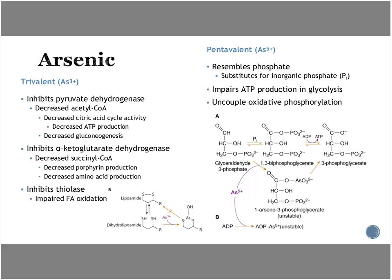Moving on to the pentavalent. So this resembles phosphate, essentially a substitute for inorganic phosphate, and again impairs ATP production. So you can see the steps in glycolysis down below. It essentially bypasses the steps that produce ATP, so you decrease ATP production again. And then it also is an uncoupler of oxidative phosphorylation, which we'll talk about in a little bit as well with some other exposures.